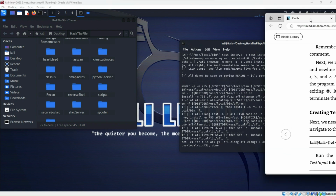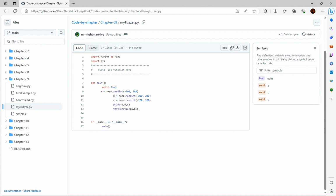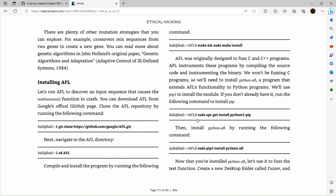All right, let's go back to here. Let's see what else it wants us to do. AFL was originally designed to fuzz C and C++ programs. AFL instruments these programs by compiling the source code and instrumenting the binary. We won't be fuzzing C programs, so we'll need to install Python AFL, a program that extends AFL's functionality to Python programs. We'll use pip3 to install the module. If you don't already have it, run the following command.